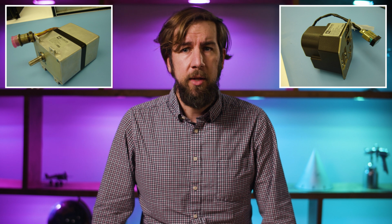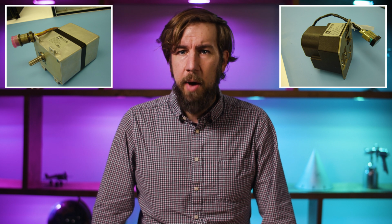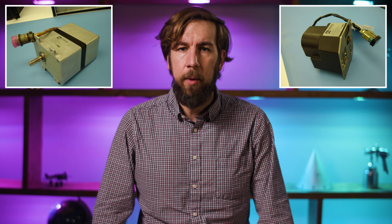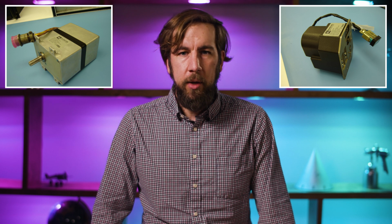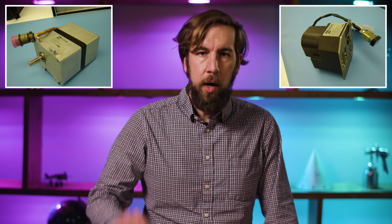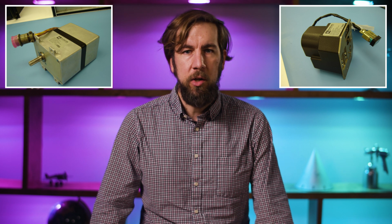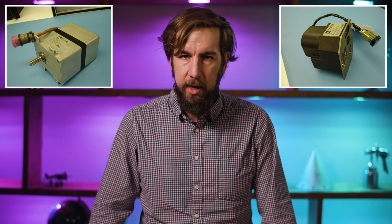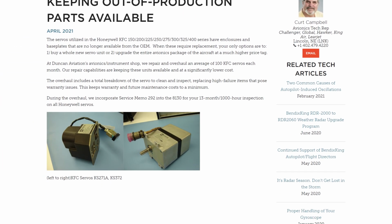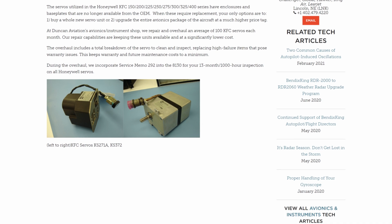The servos utilized in some Honeywell KFC models have enclosures and base plates that are no longer available from the OEM. When these require replacement, your only options are to: 1. Buy a whole new servo unit, or 2. Upgrade the entire avionics package of the aircraft at a much higher price tag. Keep reading to learn how Duncan Aviation's avionics repair shop is keeping these out-of-production parts available.